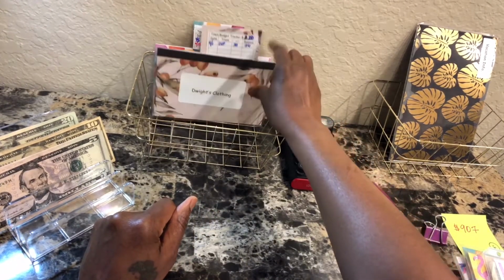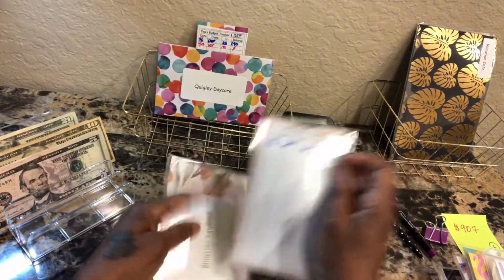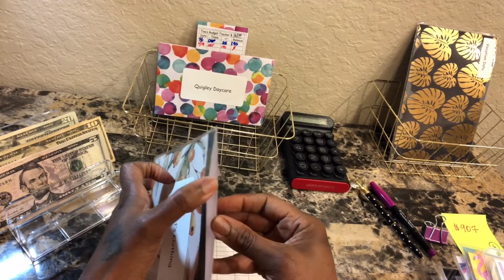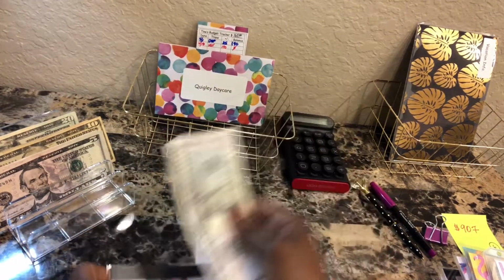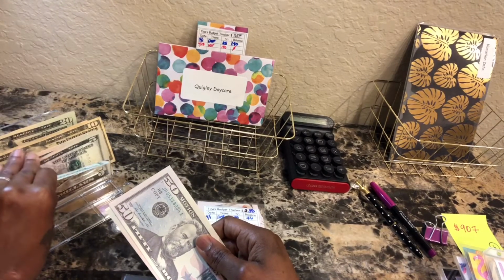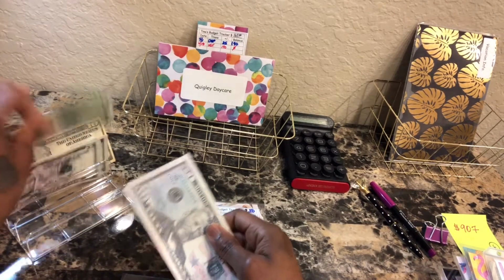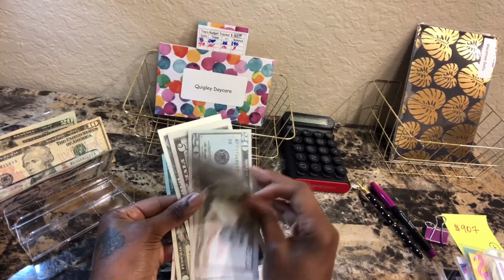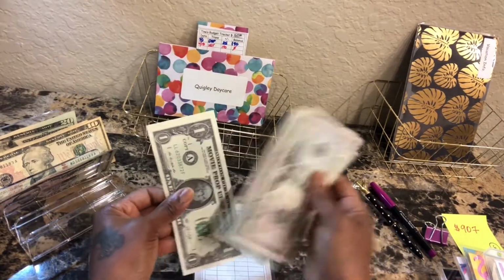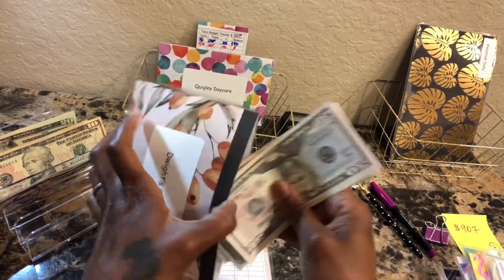Next, I have my husband's clothing envelope. He has an ending balance of $76, and I will be adding 25, so 20 and 5, so that's 50, 70, 90, 95, 100, and $101 in his clothing.